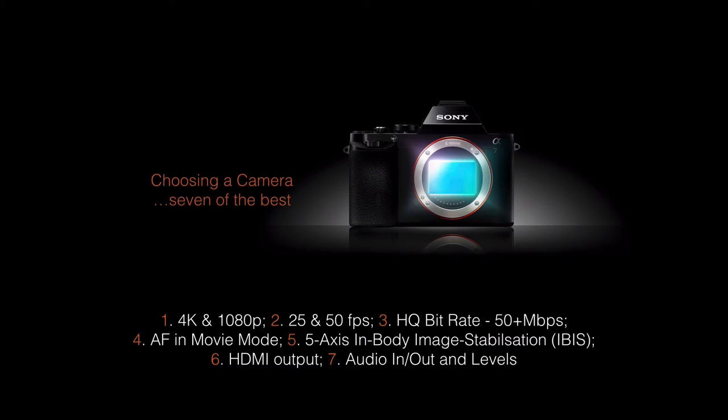Number six, HDMI output. Can you output the movie as it's recording over your HDMI output onto a separate recording device? This will allow you to not compress the movie, and this gives you the greatest flexibility and the highest quality movie output. And finally, the microphones that we're using inside of the cameras are left wanting for professional audio recording.